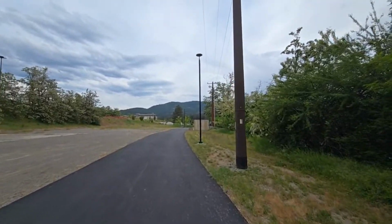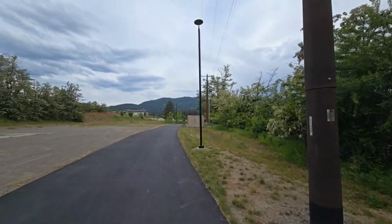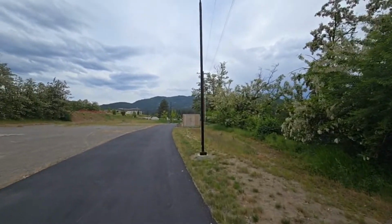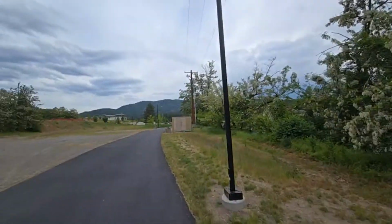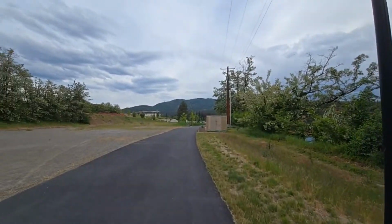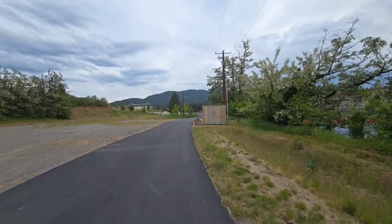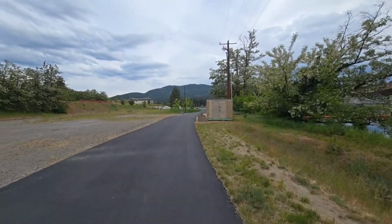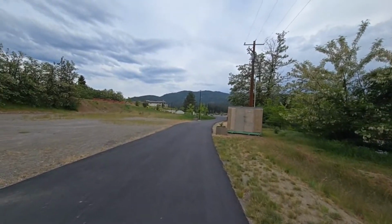Boy, these trees are really fragrant right now. So cool. It's like smelling that and burgers mixed together. It's quite an interesting combination, kind of making the fella a little hungry.